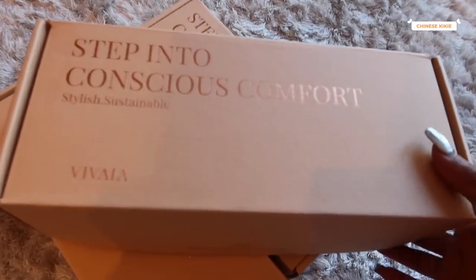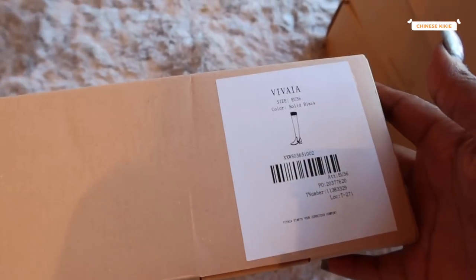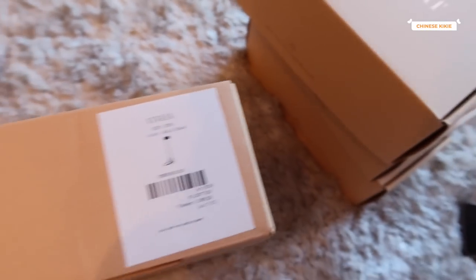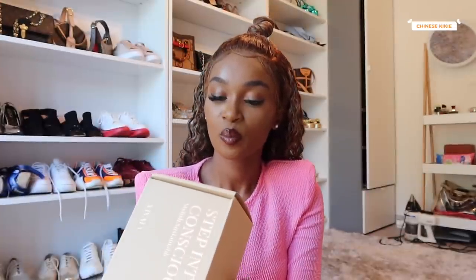So the package comes like this. This is the first one. I have the second, third, and one big one. And as you guys see, it has really, really great packaging here. It looks really good. This is the boot that I chose, and so on and so forth. So I'll be starting with the first package, which looks like this, and I'm going to unbox this with you. It shows this is a Vivaya, color black. I wear shoe size 36, so for this reason I chose this in particular.